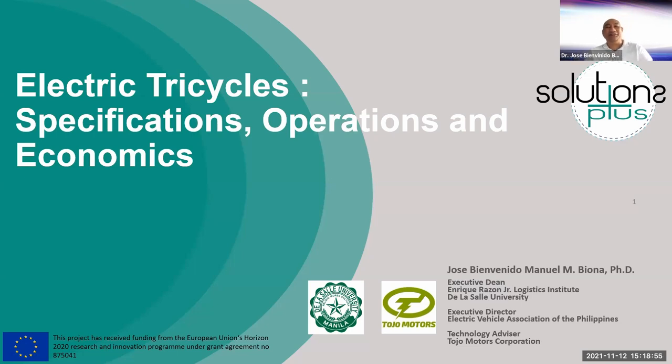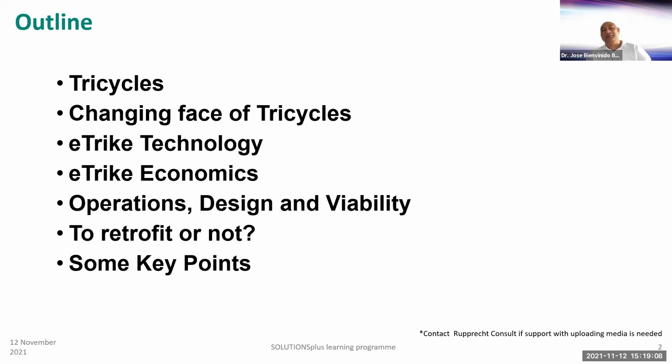Okay, so I'll be talking about electric bicycle specification, operations, and the economics. I think electric bicycles were included as part of the agenda, which is something very common to almost all LGUs in the Philippines. So anyway, I'll be talking about, of course, you know this already, tricycles. What are tricycles? But let's just look at how tricycles are used in different areas of the country, and then the changing space of tricycles, e-trike technology, e-trike economics, operations, design, and viability.